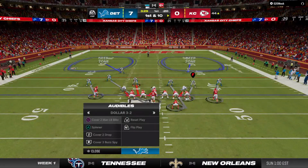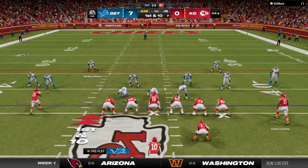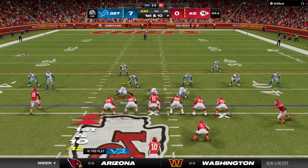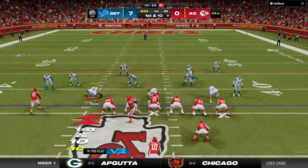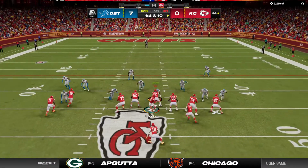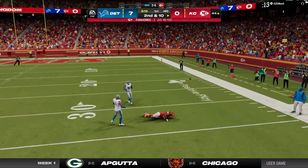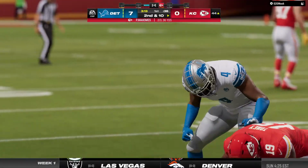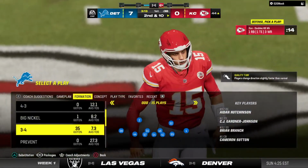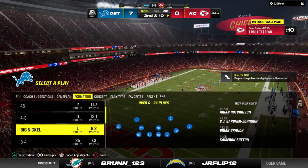So the ball moves into Lion territory now. Here's 1st and 10 at the 44-yard line. Valdez Scantling in motion left. Mahomes now on 1st down. And this is incomplete. Kadarius Toney is the intended target, and that'll bring up 2nd down. He was defended by Emmanuel Mosley.